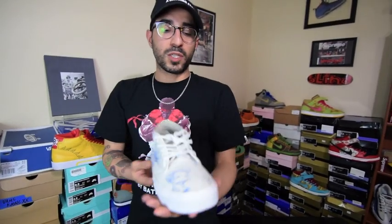I would like to complete the set one day, but it's going to be very hard, granted that I wear 8 in Vans. Bought this pair from Round 2. Shout out to Round 2 and those guys for always coming through. Great people over there, really nice.